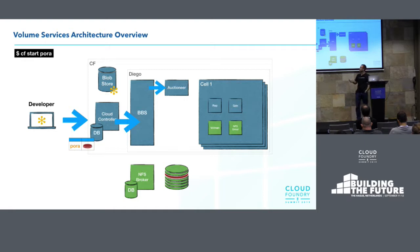One of the cells, and I depict the cells here, right? There's 3 of them, but it could be any number. One of the cells is going to win that auction, cell 1 in this case. BBS talks to the rep on that cell and says, hey, see these application bits over here? Can you run them in a container for me?